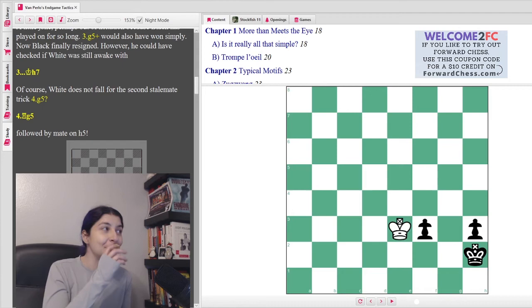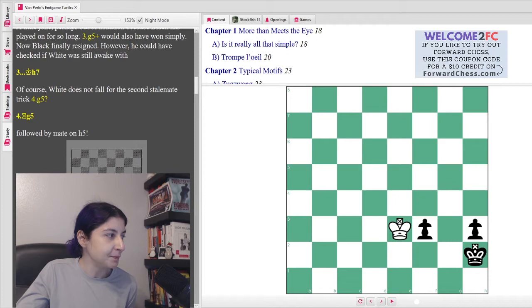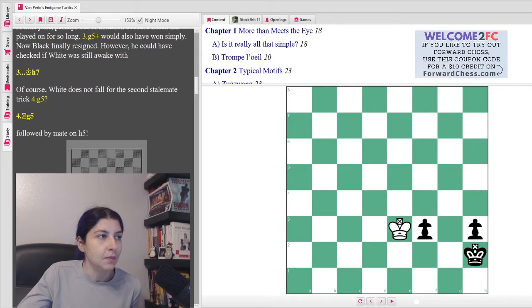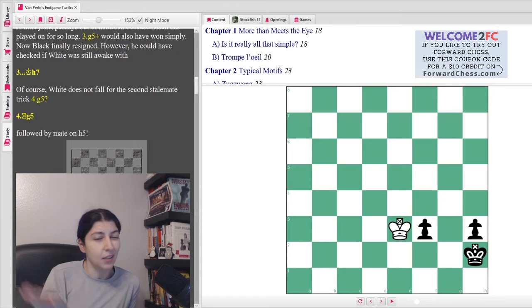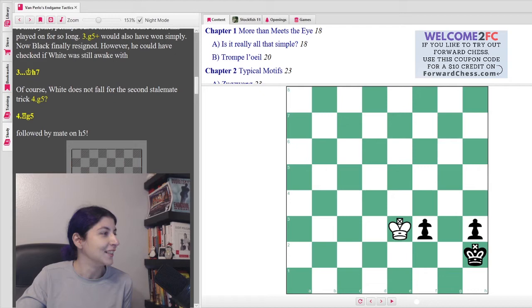Alright, so this one is white to move. So in this position, apparently white resigned. Oh, so you know this book? Yeah, I'm just checking it out, and I'm actually really enjoying it so far. And before my stream, I kind of browsed through it fast. I don't read the books from chapter to chapter. Yeah, this is a good book.